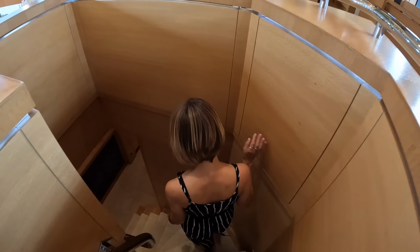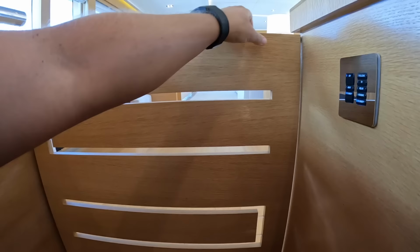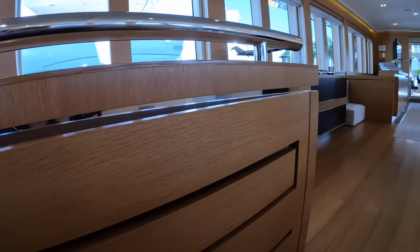Oh, what? I totally walked by something. In case you guys are wondering, these are doors. Wow. On every staircase, now you can lock it in place. If you have any kids on board, you don't need to worry about anybody falling down the stairs. You can just lock it up and have it safe. That is so simple and so useful.